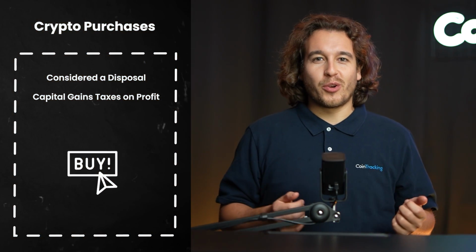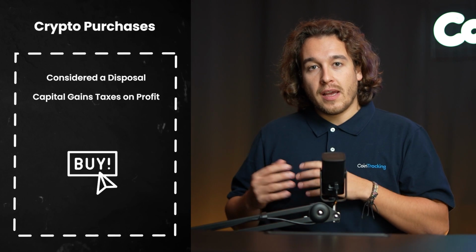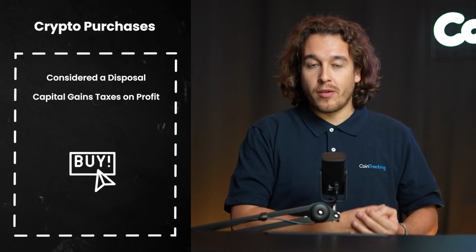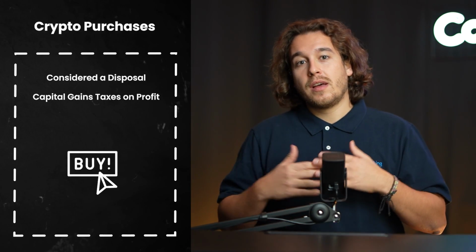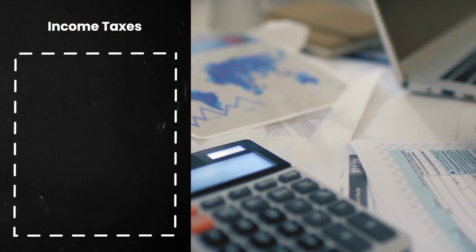If you use your cryptocurrencies to buy something, this is considered a disposal as well, and you have to determine your profit from this transaction as a capital gain. This capital gain is also the difference between the current market value and the market value at the time of acquisition. Now let's look at income taxes for crypto. The following transaction types are taxed at your income tax rate.